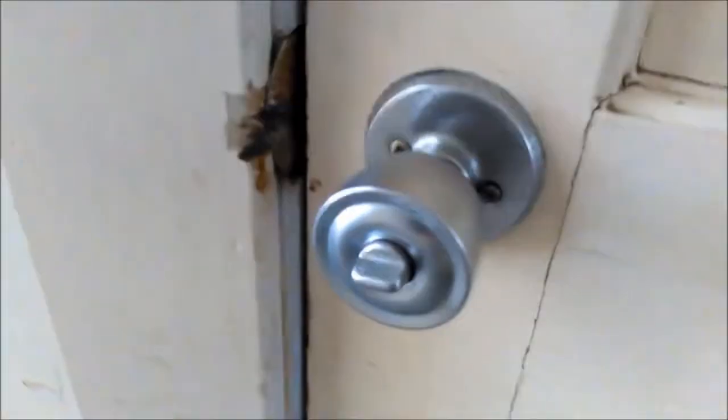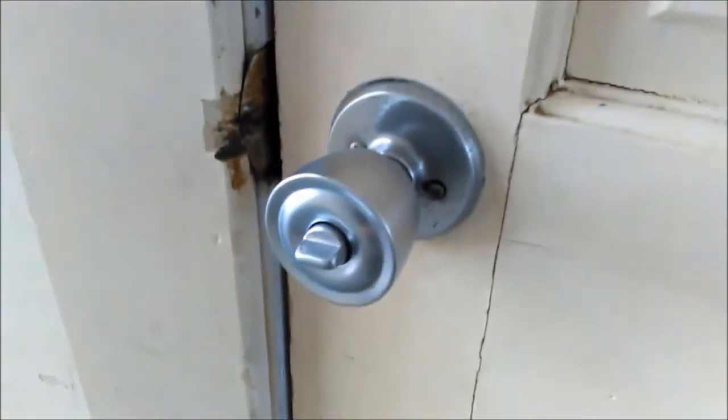Somebody's trying to get in. Run! They're trying to get in. They're trying to get us. Run!